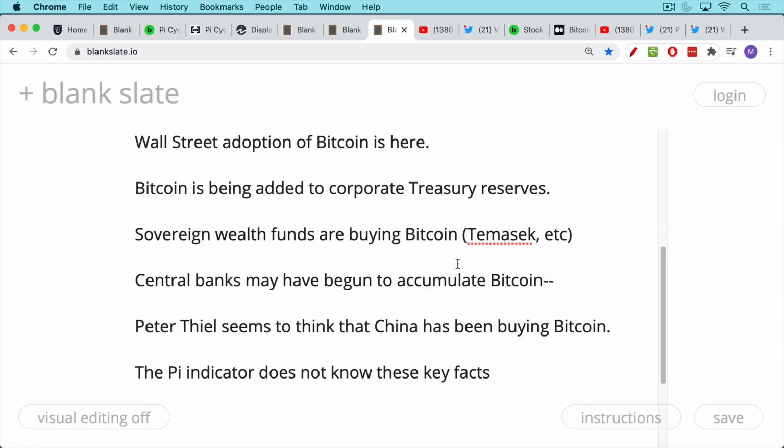It's really a unique part of the adoption cycle, where the previous bull markets, the 2013 and 2017 bull markets, were really driven by small-time retail speculators for the most part. Obviously, there are whales as well, but it was very much more of a speculative game. There weren't any corporations buying Bitcoin and adding it to their balance sheet. It didn't have the same regulatory clarity that it now has in the U.S. Banks are now allowed to custody and store Bitcoin, etc. PayPal lets you use Bitcoin, all these services, which we've gone through in many, many videos. And the Pi indicator does not know these key facts.